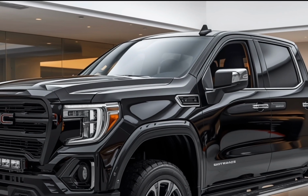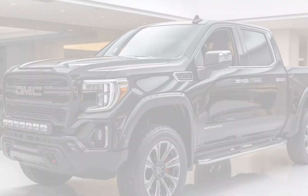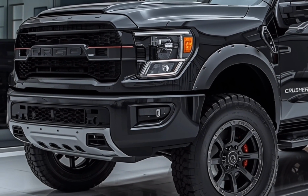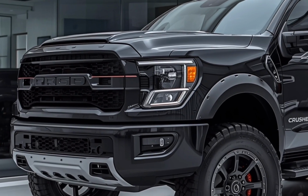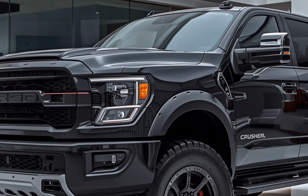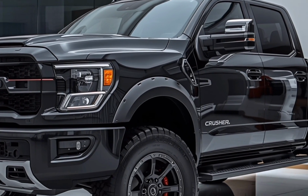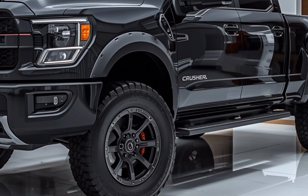The engine roars to life, deep, confident, mechanical thunder echoing off the walls. Under the hood sits a 4.5-liter twin-turbocharged V8 engine, pushing out 560 horsepower and 700 pound-feet of torque. But this isn't just brute force. It's a masterpiece of balance. You get adaptive drive control, a brand new torque vectoring system, and a multi-terrain smart mode that reacts faster than the blink of an eye.